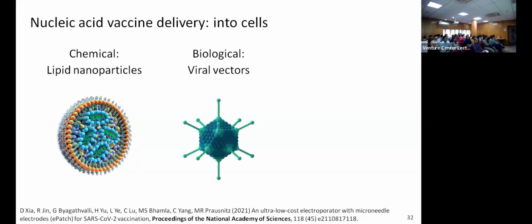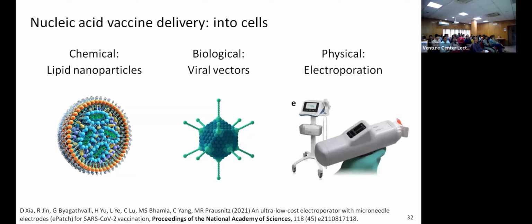If you want to deliver DNA, then viral vectors are what's usually used. And again, they work well, but they have their issues in terms of manufacturing, in terms of safety, in terms of repeated use and developing immunogenicity to it. So viral vectors also have their limitations. There is another option that's widely used in the lab, which is electroporation.